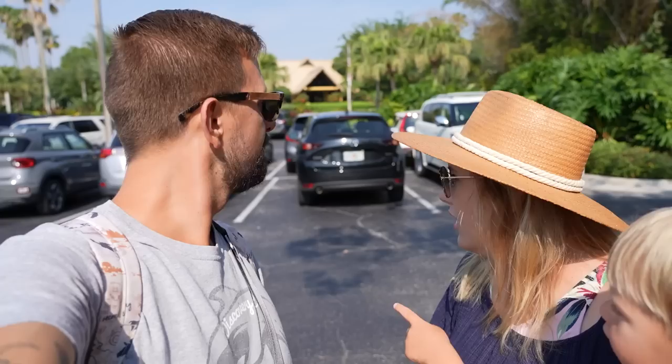Well, speaking of cars, we are in the parking lot, and the first thing we should mention is that Discovery Cove parking is totally free. Nice and easy. So Discovery Cove opens at 7, and they offer breakfast from 7:30 to 10:30, so we're going to go inside and get some breakfast first off. We're going to show you the registration, the entering, the check-in process.